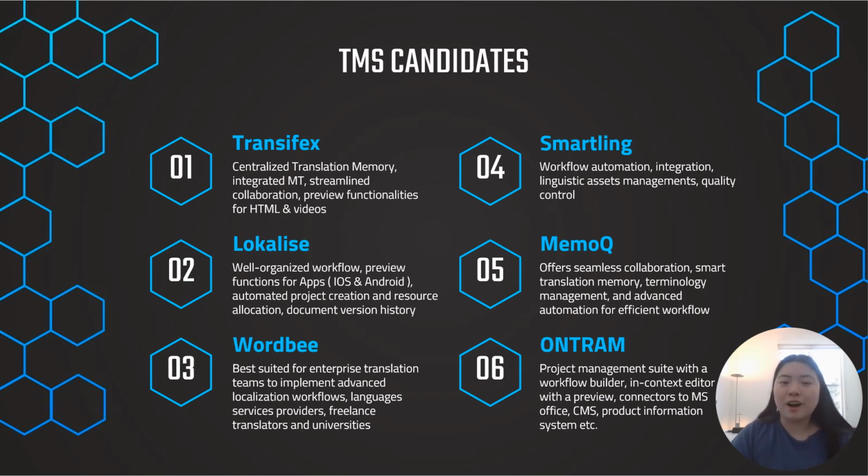And the fifth, we looked at one of our initial benchmarks, MemoQ, which we've had experience studying and also practicing during class. Offers great collaboration for linguists and managers, it seems, and also there's smart TMs and terminology bases, and also advanced automation for efficient workflow. And lastly, we looked at OnTrend, which is the project management suite with a workflow builder. We are pretty impressed with its ability to integrate with MS Office and also CMS, and there's also a great product information system, but I'm afraid it also does not support video format, which is a pretty huge component in our DJI project.